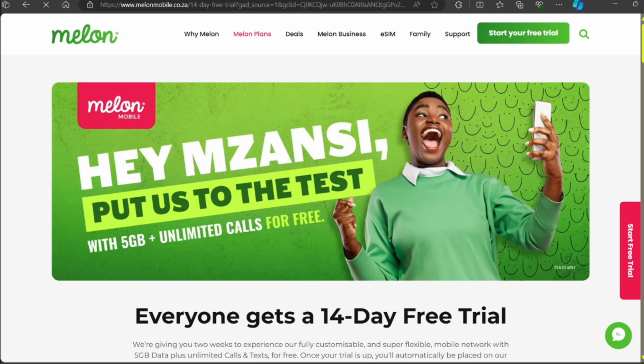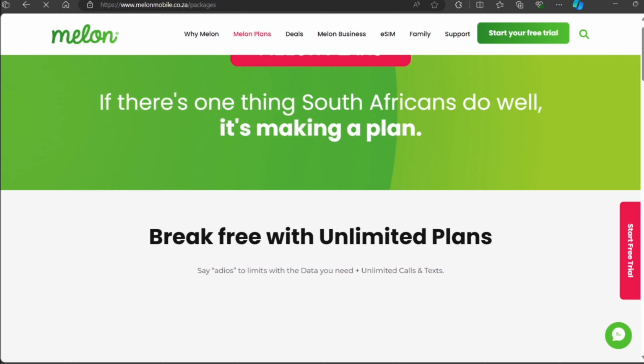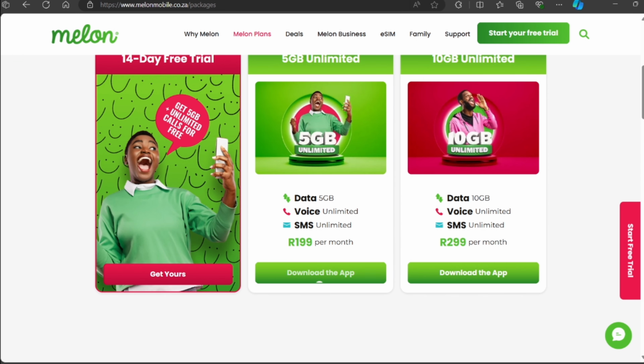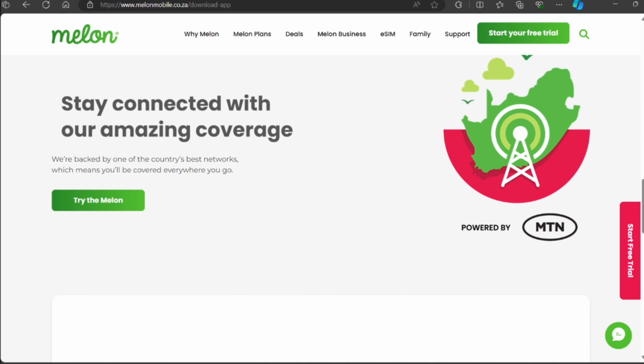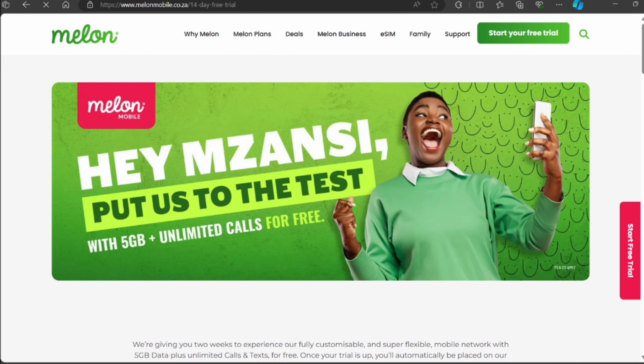Let's get melanated. As somebody who uses text and calling, it's very important for me to get unlimited calling and unlimited text. Data is definitely a factor to consider, but not really the highest of priorities. My priority is text and calling. You check.